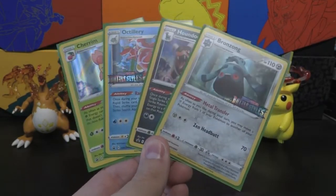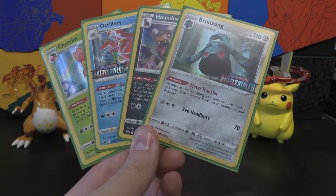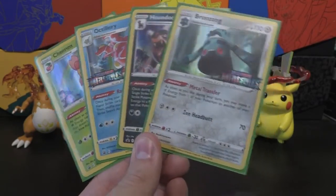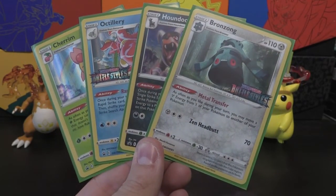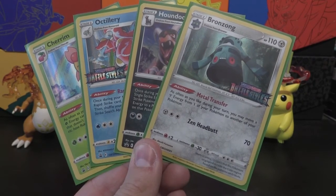So, there we go. That is our pre-release all done. Unfortunately, it wasn't boxes, it wasn't packs, but we did manage to get all 4 promos, of course, which is always quite nice. So we'll have to see what happens with the next set. It's looking pretty interesting. I can't think what it's called off the top of my head, but they announced it a few days ago.